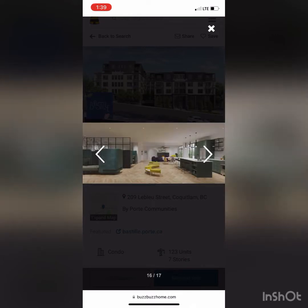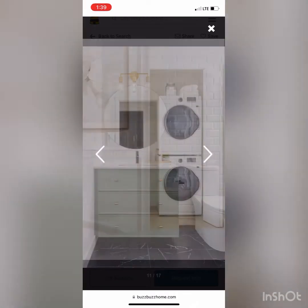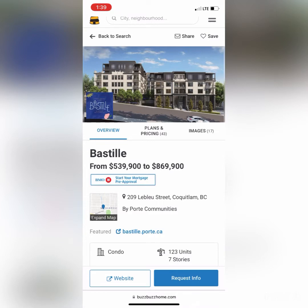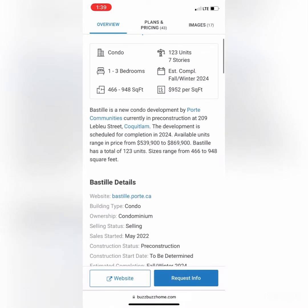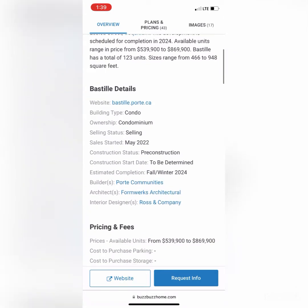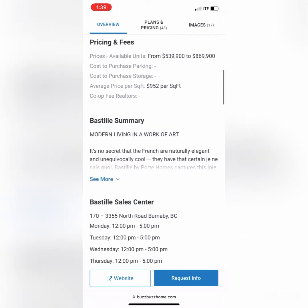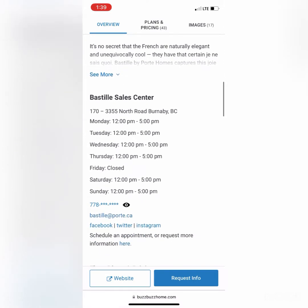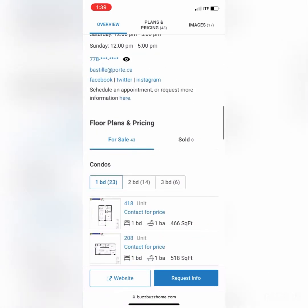So here's a little bit of a slow load on these photos, but the first thing we can look at is what the units are going to look like. So very, very sleek. You can see the location, the condo size, the stories, how many bedrooms. You can see the sale status started in May. It's pre-construction. It's actually set to complete in 2024. So it's 2022 right now, 2 years out. Down here, we can see the sales center, where it is if we want to get more information in person, and a little more contact information.